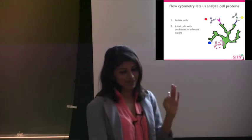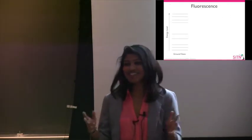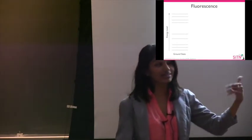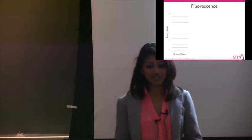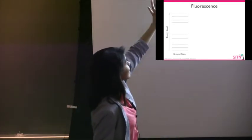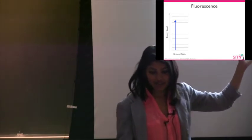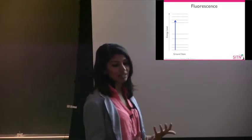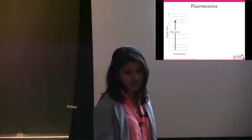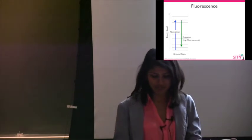So we'll take a little step back and talk about fluorescence. Chemical structures take in energy in the form of light or heat or radiation, whatever you like. And when they take in that energy and get excited, what goes up must come back down. And so when they come back down, some structures have the property that allows them to release the energy in the form of light. So we call that fluorescence.